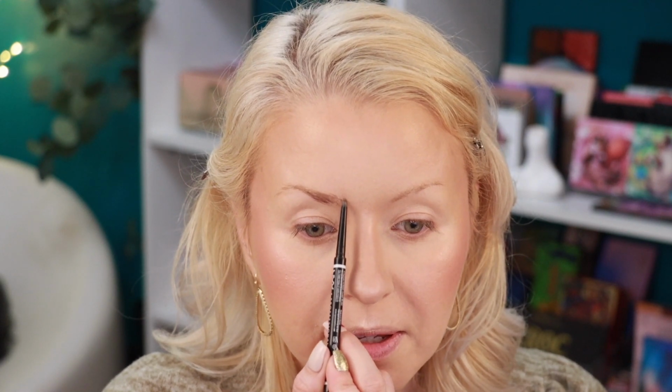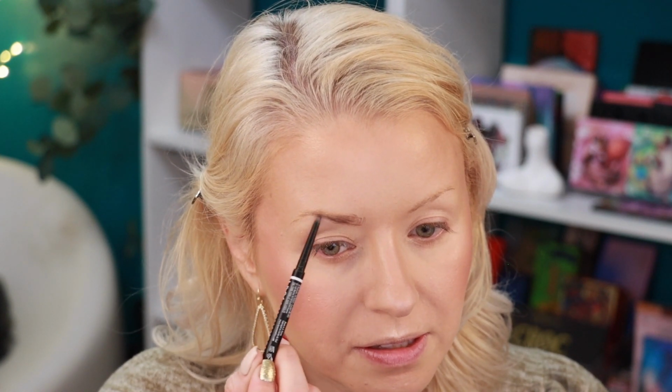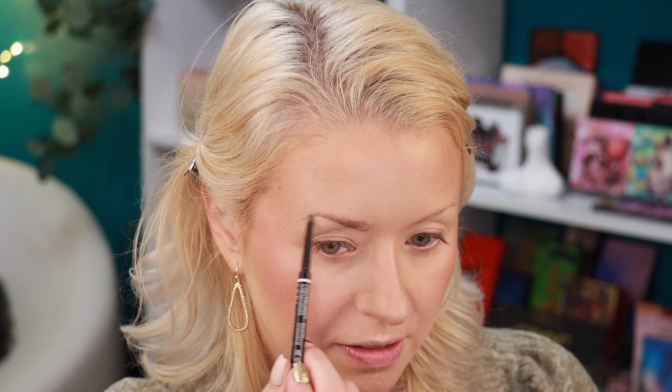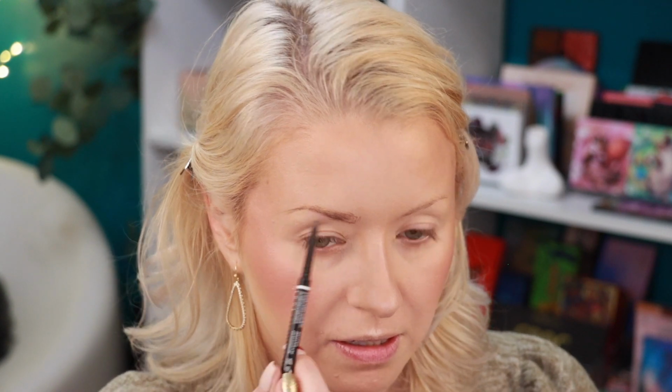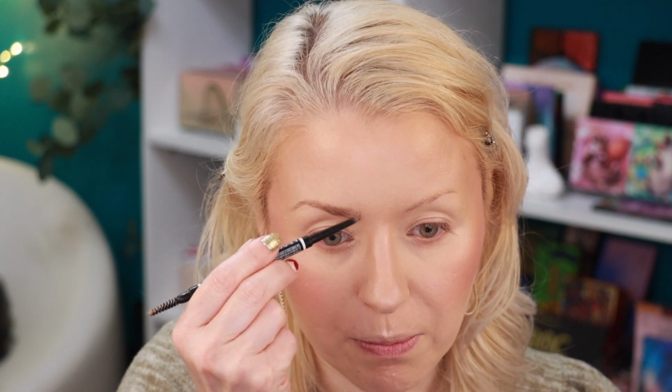And so right here, I'm just drawing little hair-like strokes, and then I'm gonna start drawing a line underneath, kind of just defining the shape this way. And I'm not using a lot of pressure just because this is a darker pencil. But I'm just giving the brows some shape, some definition, like a good base for when I go over everything with the brow pen, the Lift and Snatch brow pen.